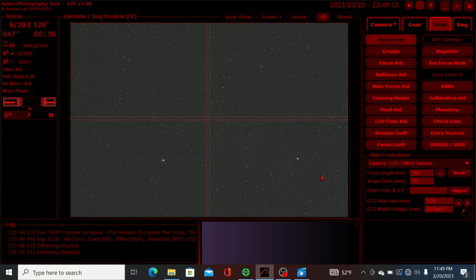And I've also noticed there's some wispy clouds coming in from the south, so hopefully that doesn't interfere with any of my work, but I'll be keeping a close eye on the weather to see if that changes as well. So yeah, apart from that, everything's going pretty smoothly, so I'll continue to monitor the imaging session, and I'll see how the night progresses.